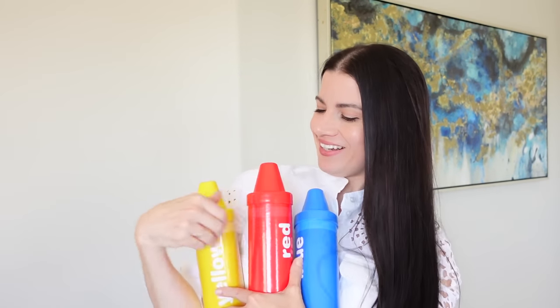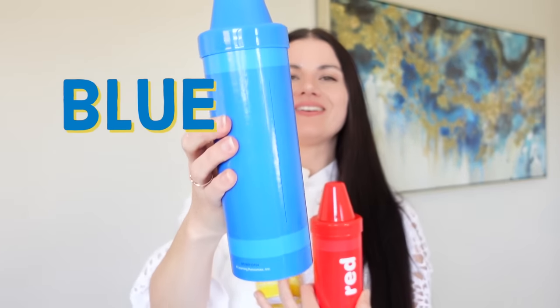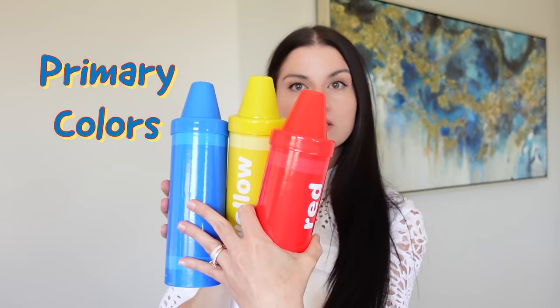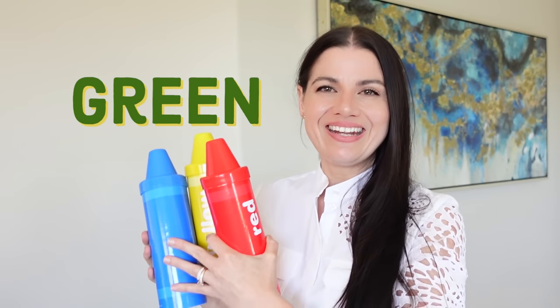Do you know what the three primary colors are? Yeah, I'm holding them, look. We have yellow, red, and blue. These are all of the primary colors. Do you know what primary colors are? These colors can make any color that you want. These are the colors that make orange, purple, green, and any other color in between.